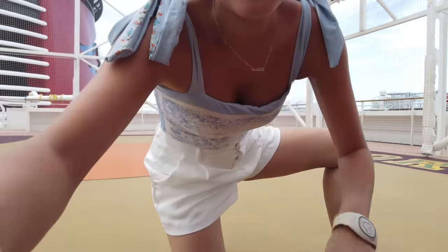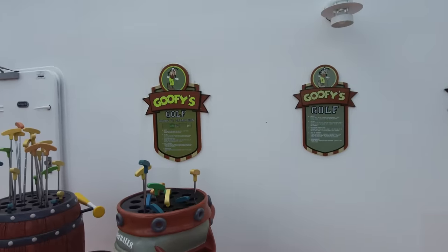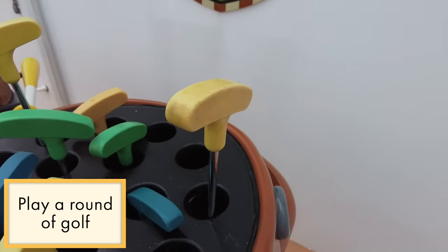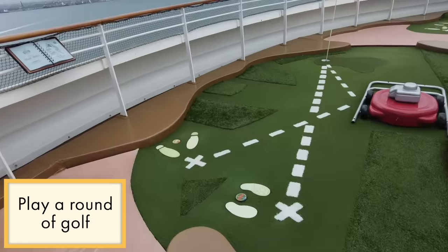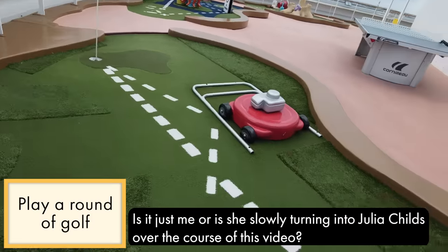Do I have four chicken tenders wrapped in napkins and sitting in my pocket? Maybe. So here's where they have Goofy's golf. We're going to do one quick little round of golf. I think I'll go for the blue. I think this is a little small for me, but it's fine. This looks like a nice little place to do my one hole.